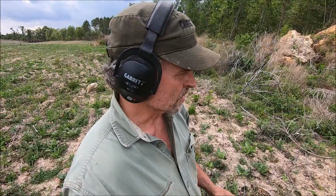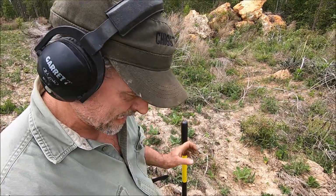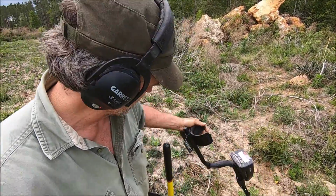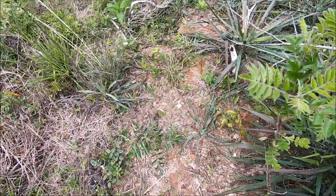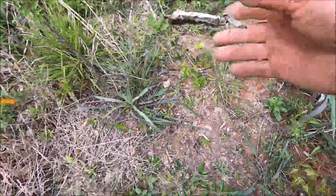Very sad. Came over here to look at these big rocks. They just dug these out of the fields. I'm not getting many signals, just that quarter. No iron, but that, what's that? What's that? It's a stick. I thought it was an arrowhead.